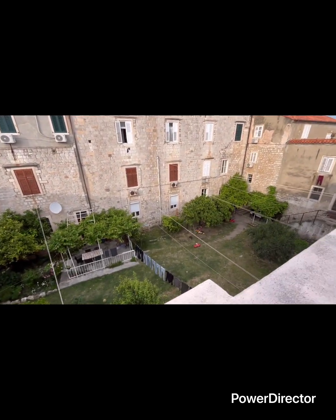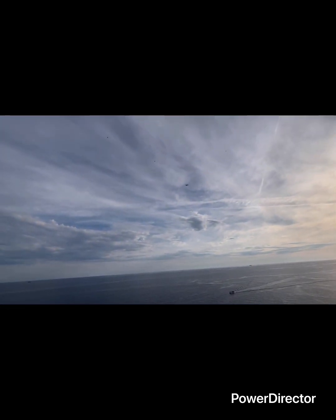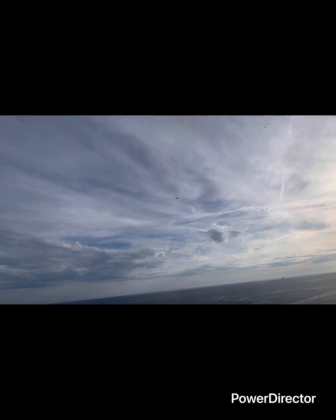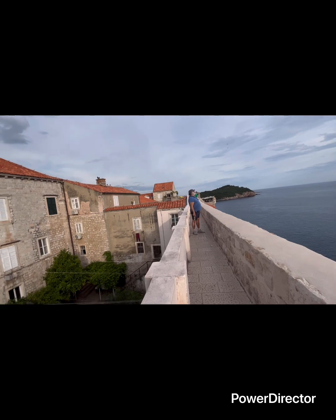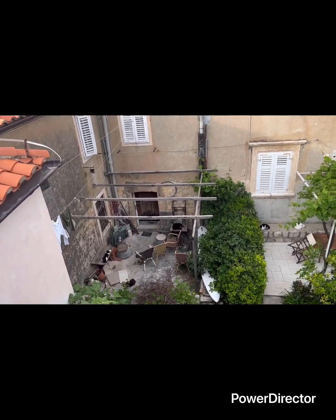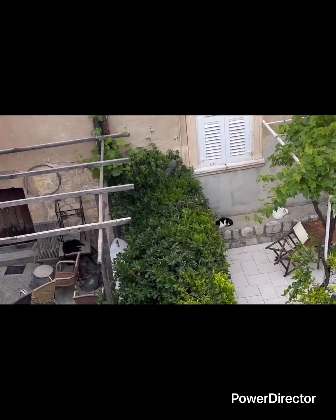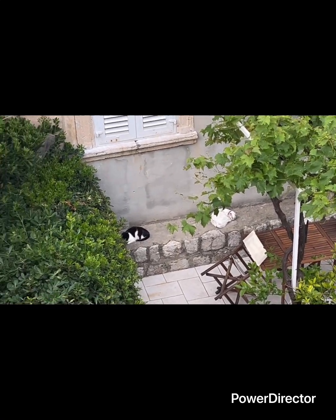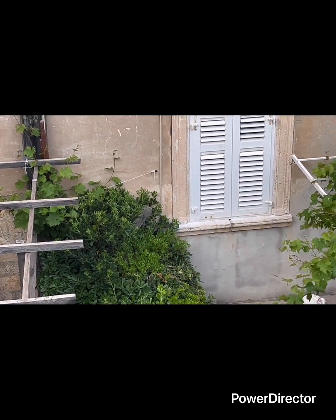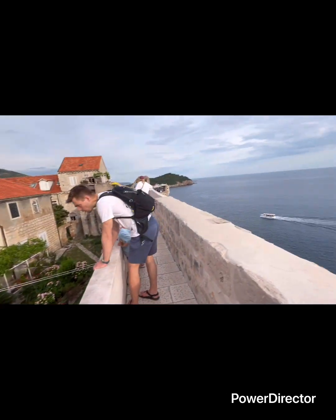Cat down there. Plane. It's a Ryanair. Loads of cats. 6 of them. Loads of cats. There's over 400 in the old town anyway.